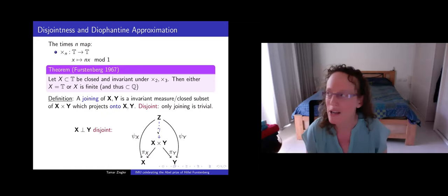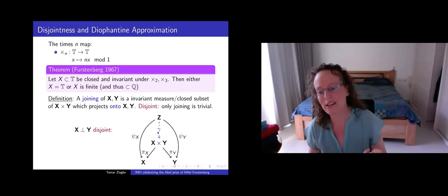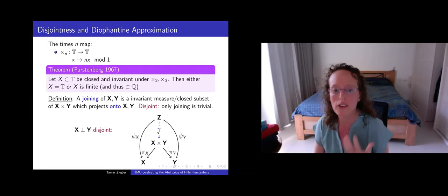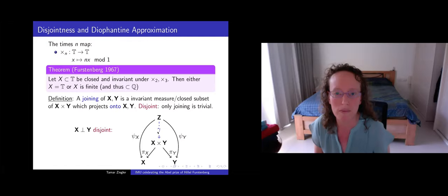For example, in the measure theoretic context, it would tell you that if you pull back the sigma algebra in X and the sigma algebra in Y into X times Y, then these are independent. And then you say that the systems are disjoint, and the thing behind the theorem of Furstenberg is that times two and times three are so different that there is no non-trivial coupling between them. There's no non-trivial joining between these two systems.